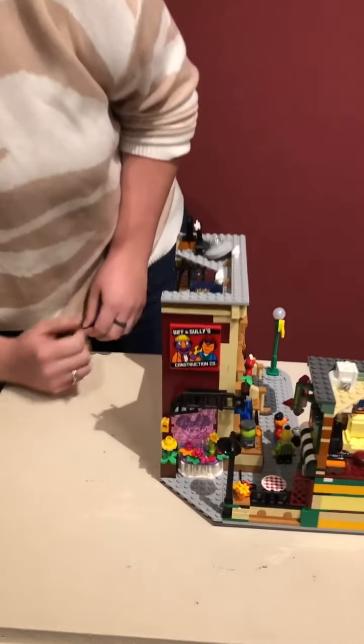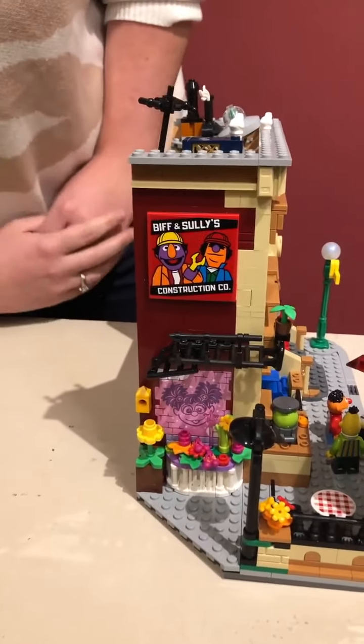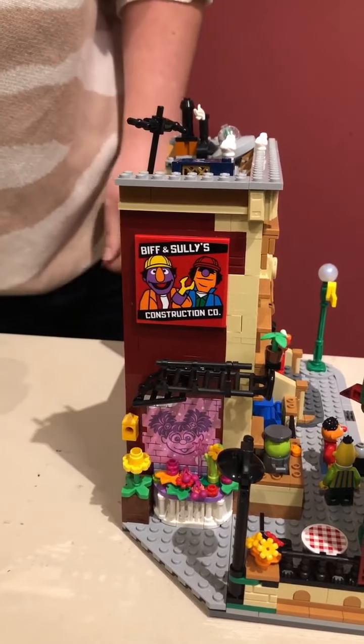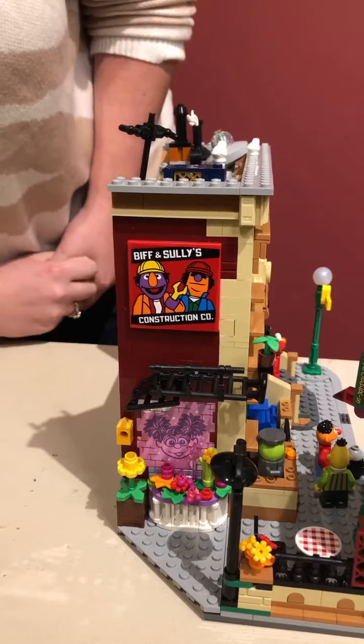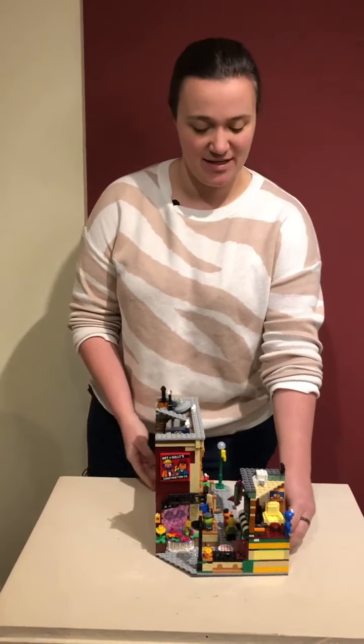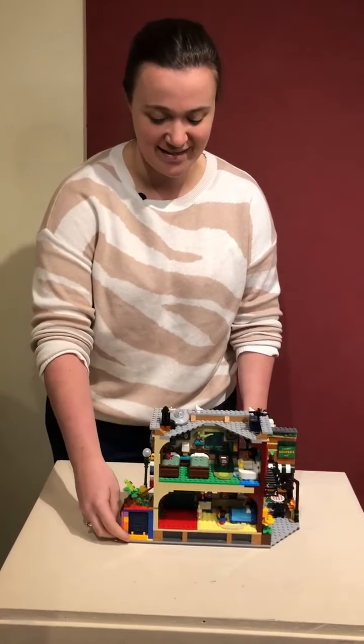There's a big drawing of Zoe in front of a really beautiful garden that includes a wand, because she's a fairy. And then up at the top, we have an advertisement for Biff and Sully's construction. So they're not here, but they do still get a little bit of acknowledgement. And now that brings us to the Brownstone itself.